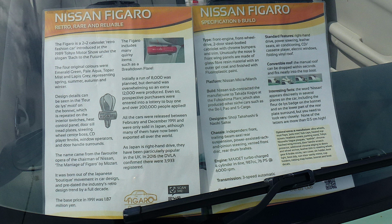But the Japanese at the time when they were producing these, it was quite a time when they were producing all sorts, weren't they? From Nissan Micras, they were producing the Mark II Jags and the Figaros. Yeah, they made some interesting stuff, didn't they?